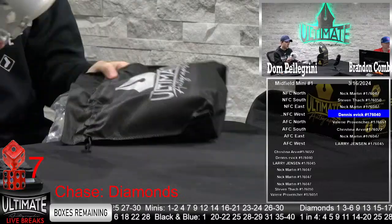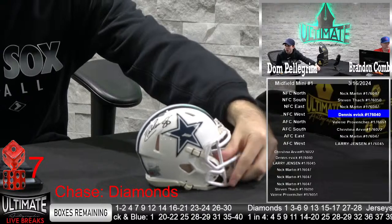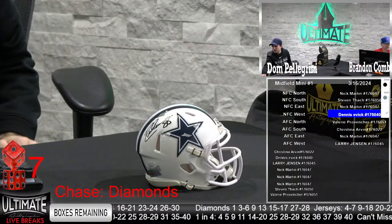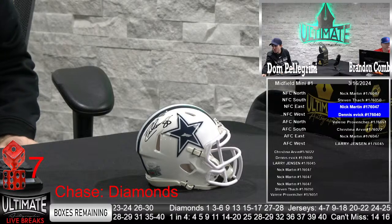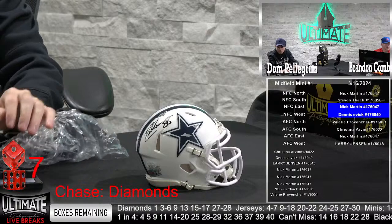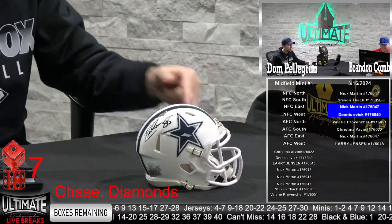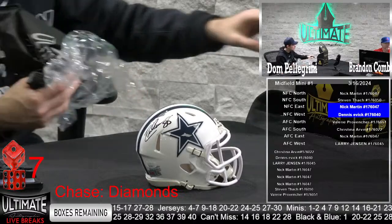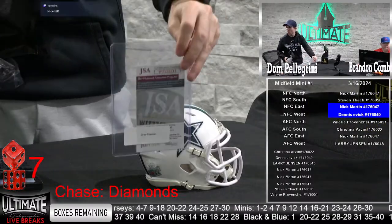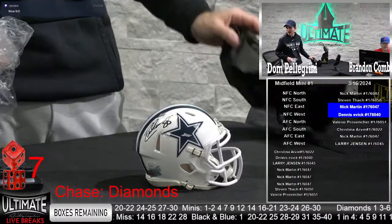This is nice. Hall of Famer, 88, Drew Pearson on the retro Cowboys lid. Nick Martin, NFC East. Nice hit, Drew Pearson, the original 88. Now that's a Cowboys thing. If you wear 88 as a receiver, that means you're the man in Dallas. You're a big deal, you've got to produce. Drew Pearson started that trend. Happy that the man finally got in the Hall of Fame. Really happy. Took way too long. Nice hit, says Valerie. Absolutely.